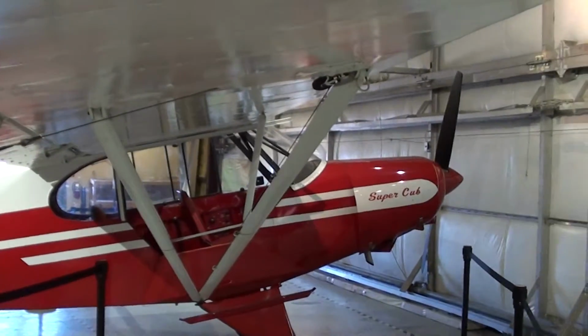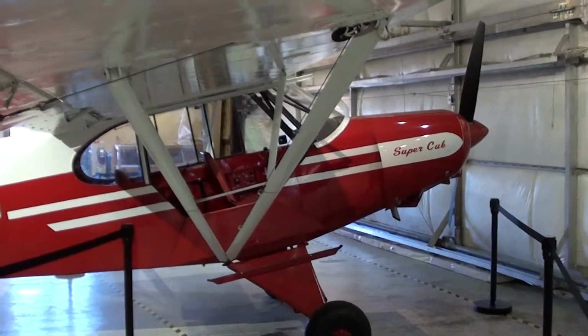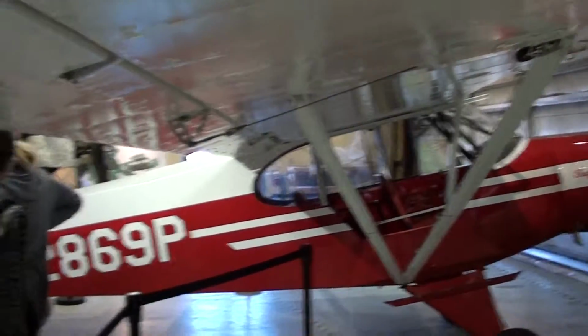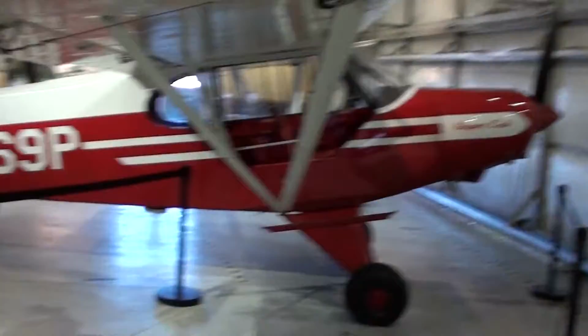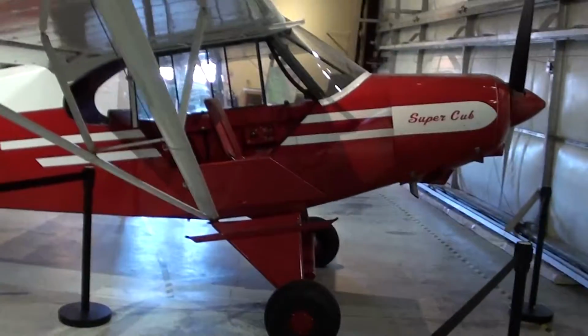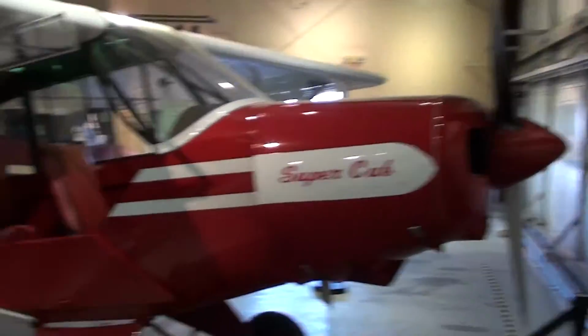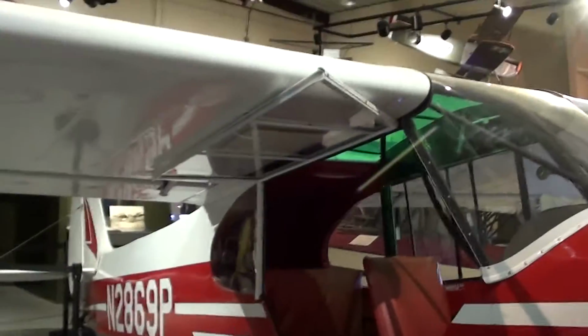Just so you know, this airplane and I are the exact same age, 61 years old. We have the same croaks, groans, and aches and things. But we're both still very vital, just so you know. If you were to use this in the bush, you'd probably put some big oversized tires on it, so you can land in places these tires wouldn't get you. But basically, this is a serviceable airplane that's in the bush right now.